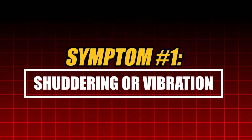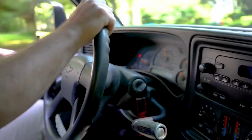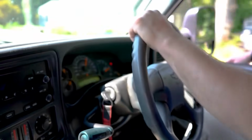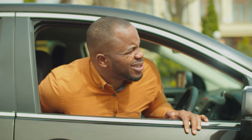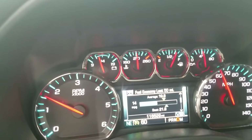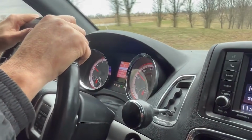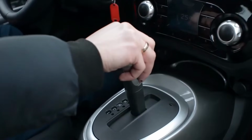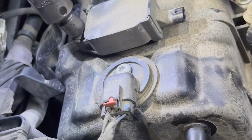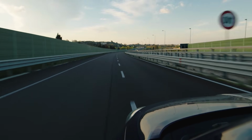Symptom 1. Shuddering or vibration. You're cruising at a steady speed when suddenly your car begins to vibrate like you're riding over rumble strips. You might think it's your tires. No, it's likely the torque converter. Shuddering usually occurs during torque converter clutch engagement, around 30 to 45 miles per hour. When the internal clutch begins to wear or malfunction, it fails to engage or disengage smoothly, causing your car to shake as the power transfer becomes erratic.